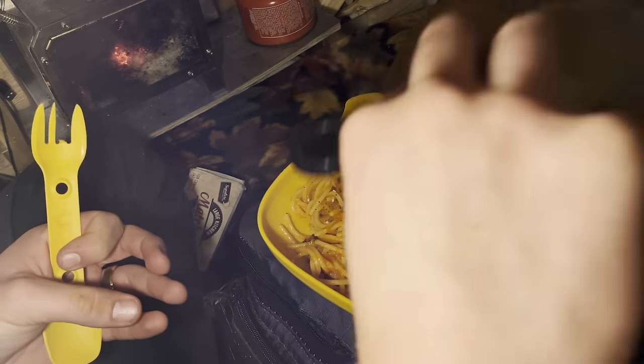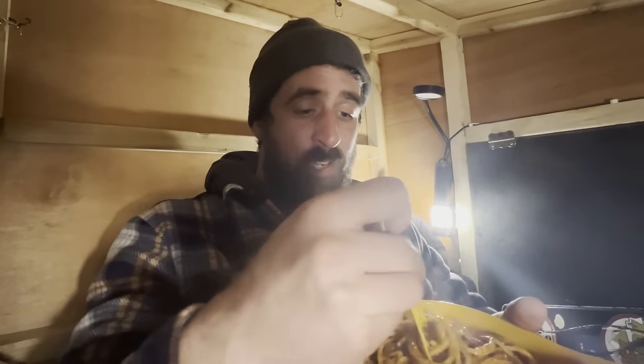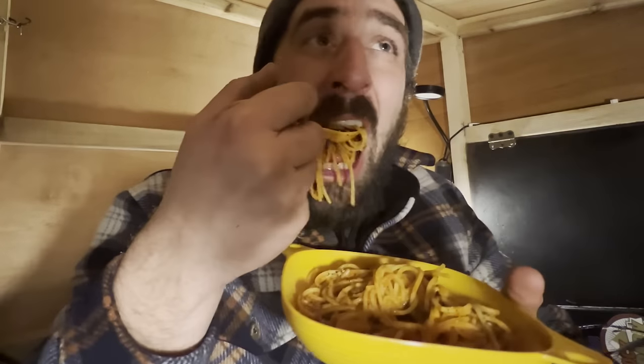Dear God, thank you for an awesome day of fishing and for this food. Keep us safe tonight out on the ice. Amen. Some nice pasta, and this is well earned. Today was actually a pretty fun but long day.